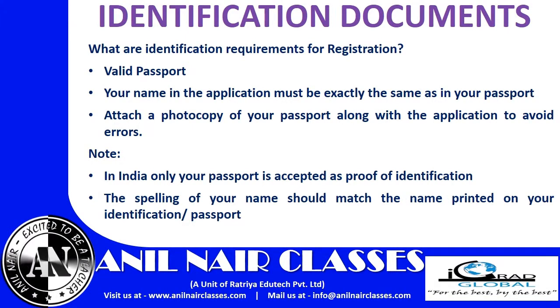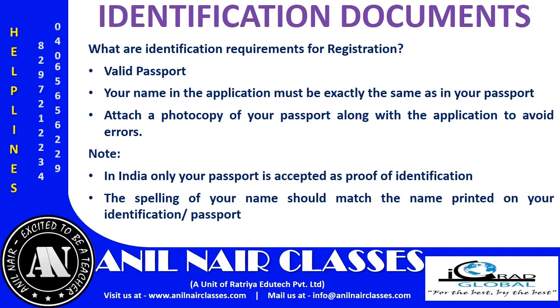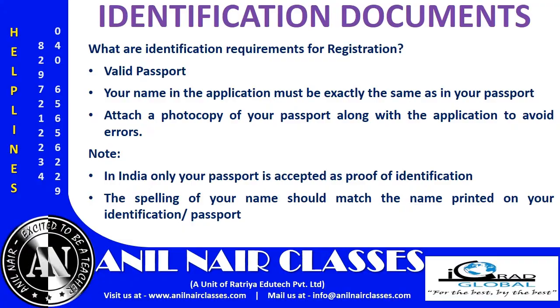You would not be entertained in the test if you do not have the passport with you. You would be sent back and the attempt would be null and void. So you lose out on that attempt. So please remember to carry your passport and the test email confirmation for the test.